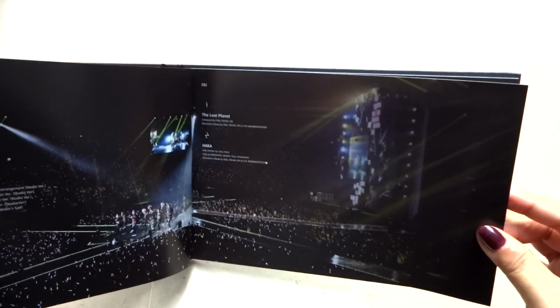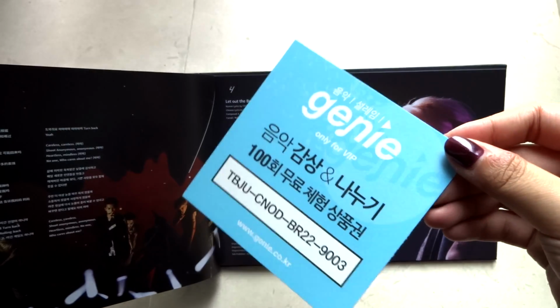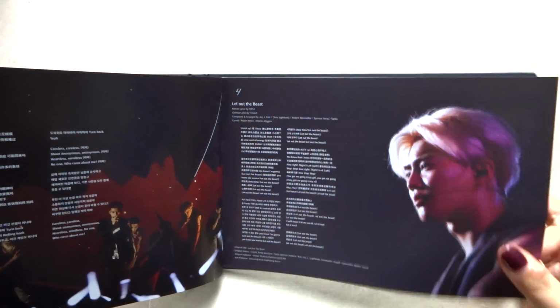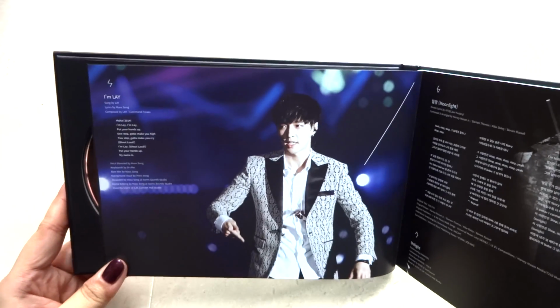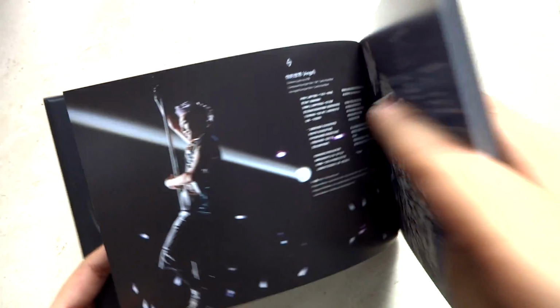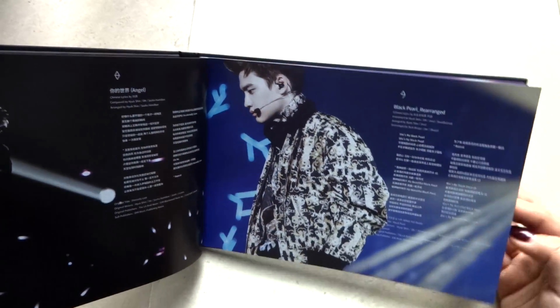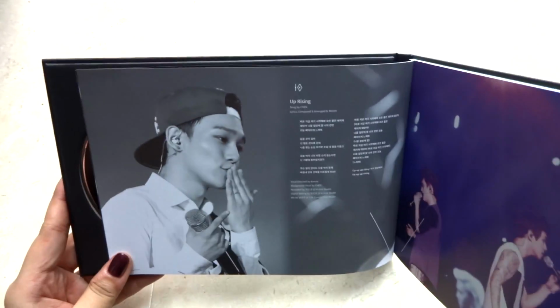This seems to be the same photo. Here's Jeannie again. The inside definitely has different photos, because why would SM ever give you the same photos and allow you to only buy one edition?